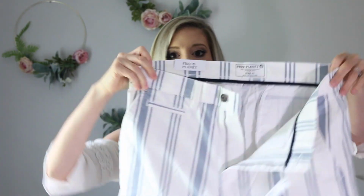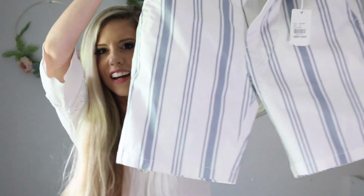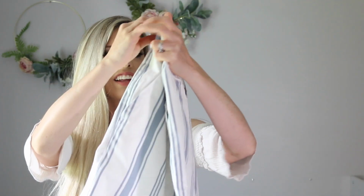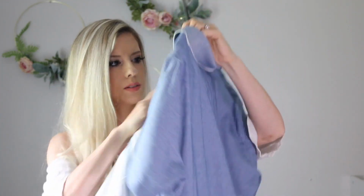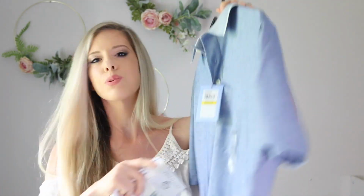So while I was there, I did look over at the men's clothing and I found these shorts for only $12.99, and I just thought those looked so cute. They looked so beachy to me as well. So I was gonna have my husband wear these, and I went ahead and picked up a shirt to go with it. So this is just a polo shirt, and this was originally $12.99.